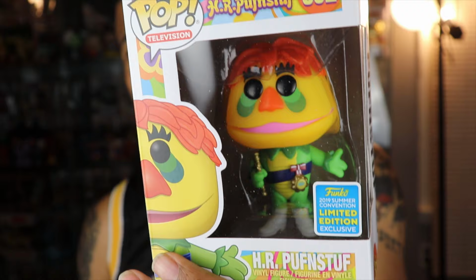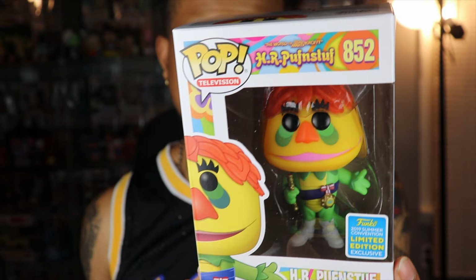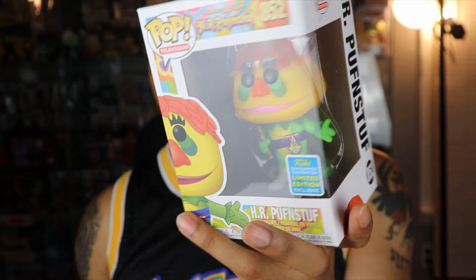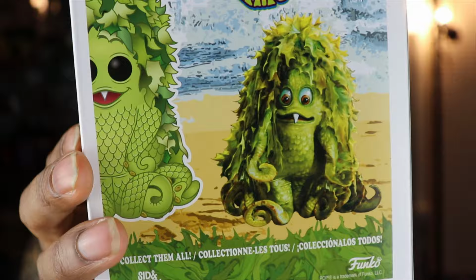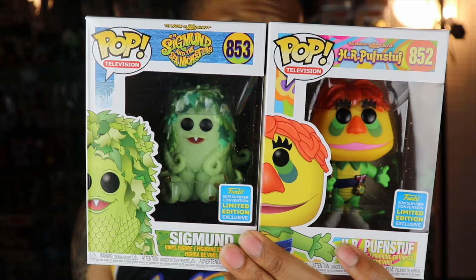I know a lot of people weren't really feeling these because they don't really resonate with it. It doesn't mean much to them. You know, Funko Pops all come down to what's nostalgic for you, what you're into at the time. And not a lot of people were really feeling these, but that makes it easier for me to get. There's the back of the boxes for both. That's what they look like on the TV show. There's Sigmund right there, with his one tooth, and H.R. Pufnstuf back there. So definitely translated well to pops. Glad to add it to the collection. These were a Funko Shop exclusive. I don't know if these are still available or not.